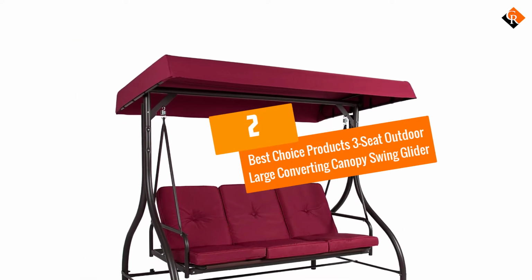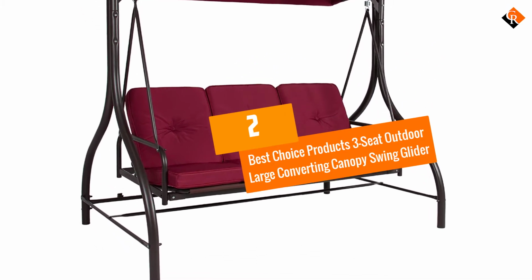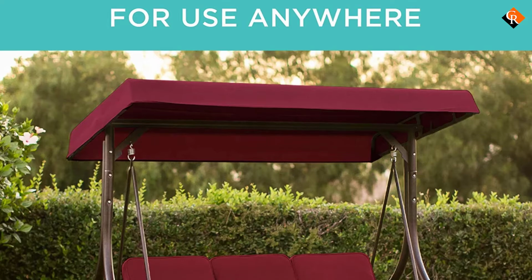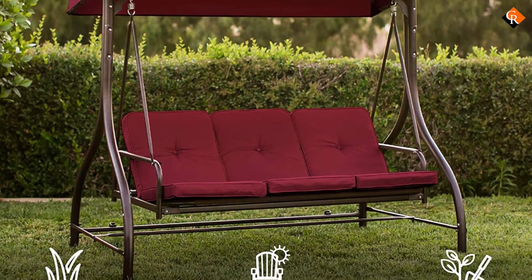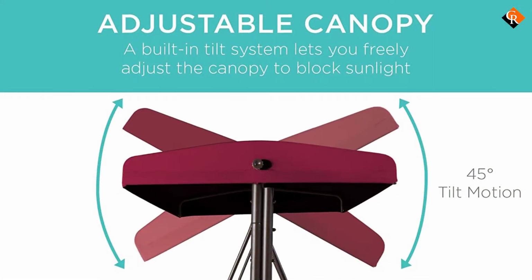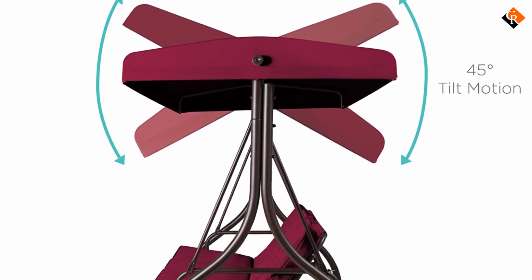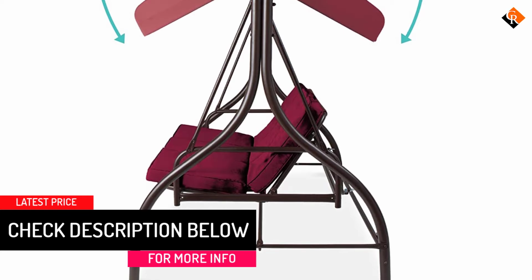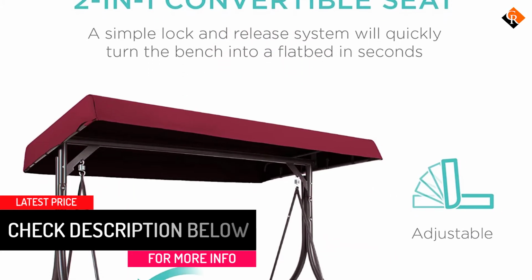At number 2, we have the Best Choice Products 3-Seat Outdoor Large Converting Canopy Swing Glider. This 3-seat converting canopy swing glider from Best Choice Products is one of the best patio swings you'll find on the market. Because it's convertible, you can utilize it in either chair or flatbed form. It's designed to hold up to outdoor elements as it features a polyester canopy and cushions for weather resistance. And a steel frame that's powder-coated to defend against the elements too.